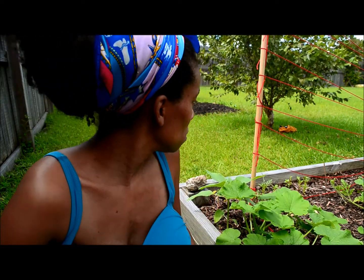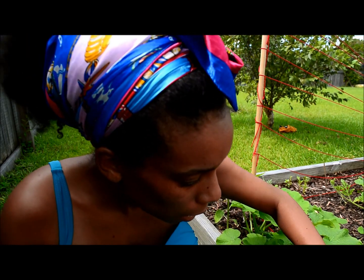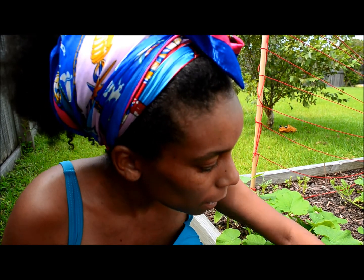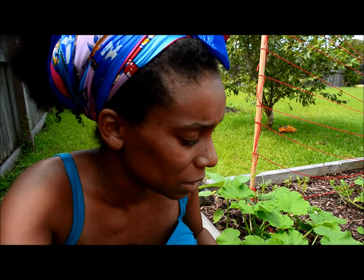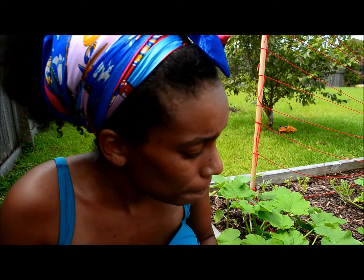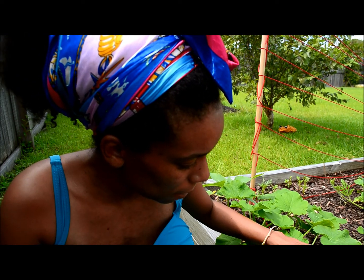I've never grown chives before, so I'm just trying to keep an eye on it and see, because I have some stuff growing here in the bed next to the, let me see, I don't think you'll be able to see, but they're tiny, because they were like tiny seeds.